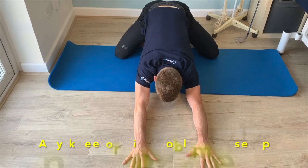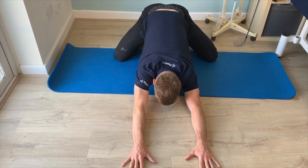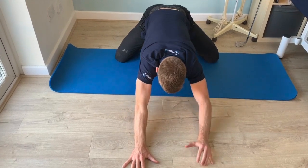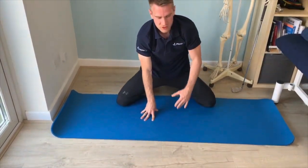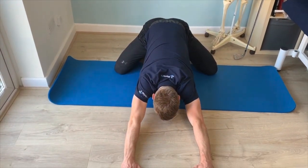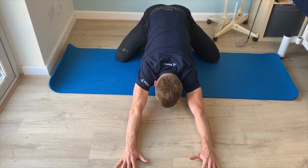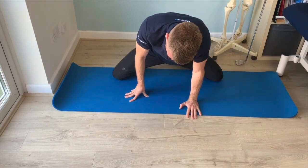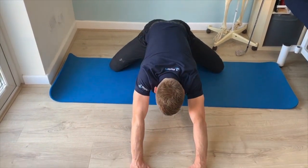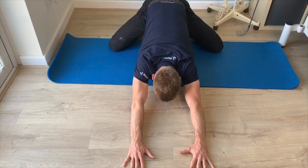Good stretch, this one combines a couple of things. And then after 20, going to ease up slowly from the stretch. And you're going to repeat that 2 times. So just run through those. If you feel like you're starting to get a bit more nimble, then just try and take the knees slightly wider and then go back into it. Just be careful with this one because it is quite a strong stretch.